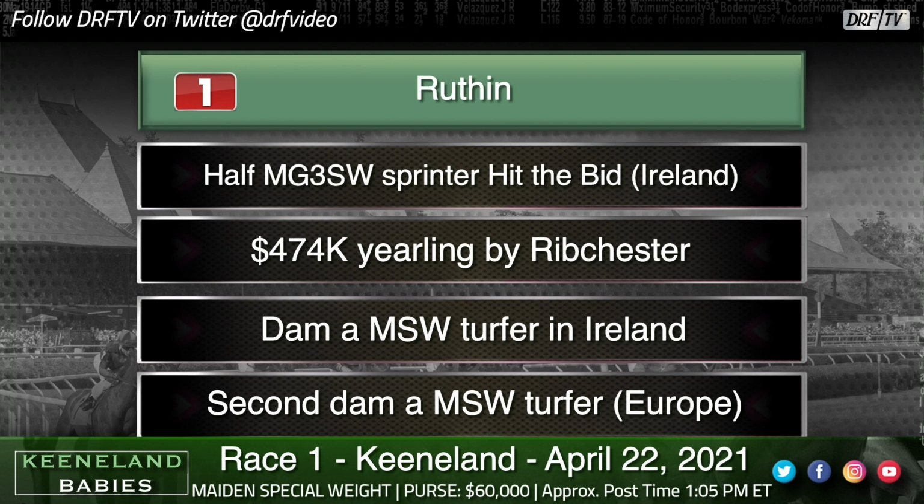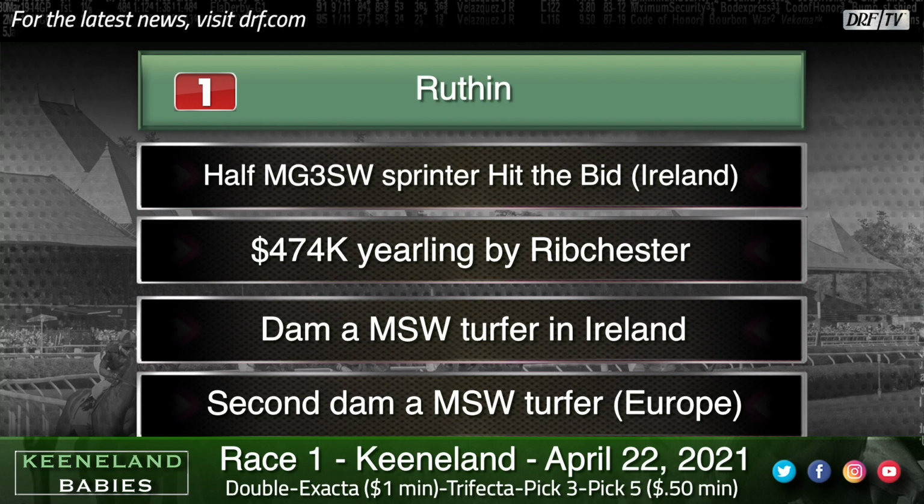And I like Ruthin's long work tab here. A couple of 4 furlong works. Should be nice and fit, which is really important, especially considering you're starting to face some horses with experience. And she's a half-sister to a multiple Group 3 stakes winner in Ireland. That was a turf sprinter. And I saw a couple of Ruthin's works at Palm Meadows with Pammy's Ready, her uncoupled stablemate. She seemed to be going better. It looks like this filly has some ability.